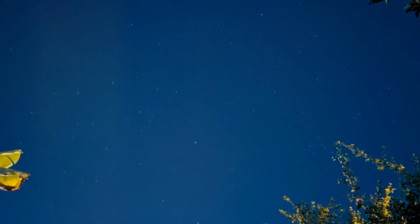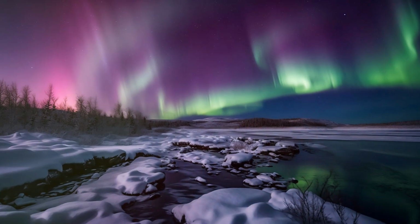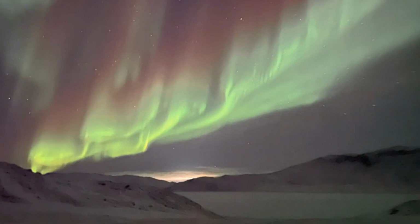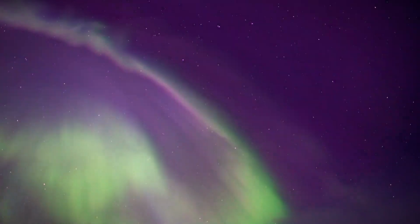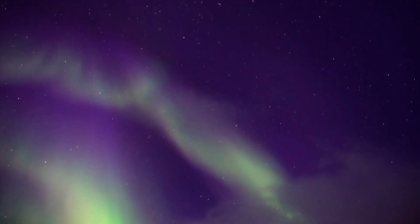The night sky has captivated humanity for millennia, but there's a celestial phenomenon that outshines them all: the Aurora Borealis and Aurora Australis, known as the Northern and Southern Lights. These ethereal displays of colour dancing across the night sky inspire awe and wonder in all who witness them.